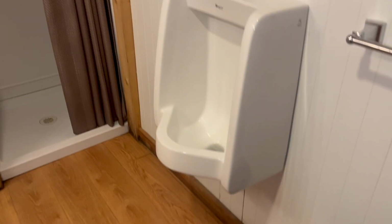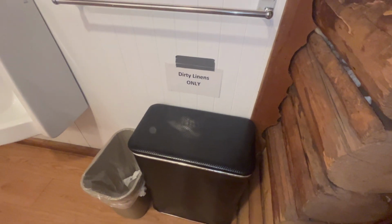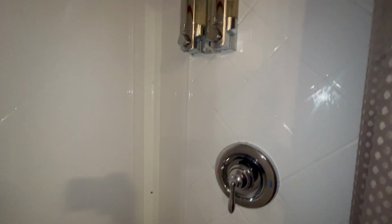So I'll just give you a quick tour of the men's. So there is a urinal, and there is a shower. There's also a linens bin, a towel rail, 2 sinks, a cubicle for privacy, and this is like a storage cupboard, I think. Here's the shower, and in the shower there's all the things you could need: shampoo and soap.